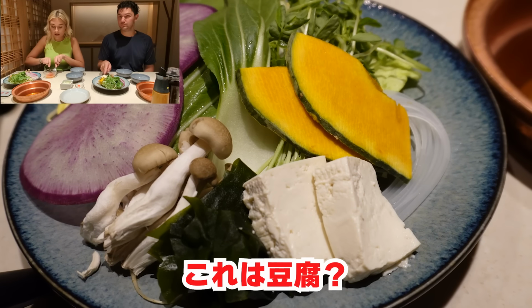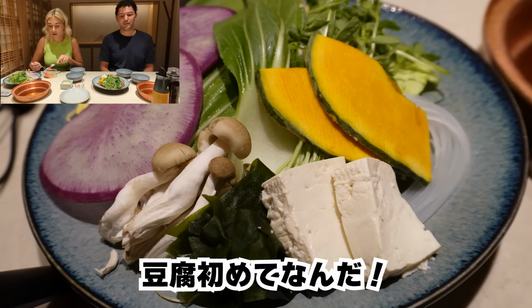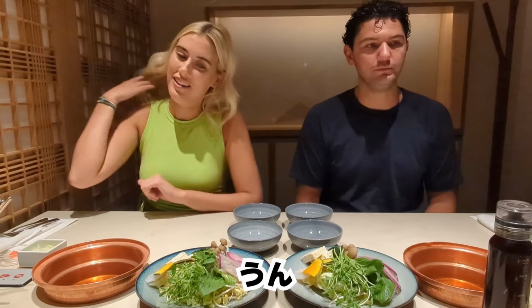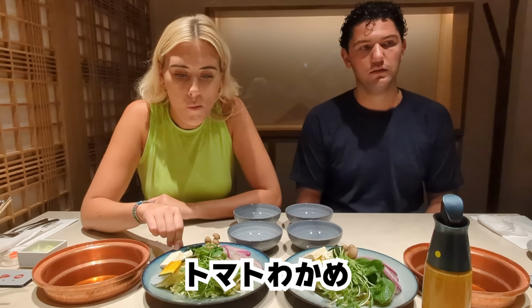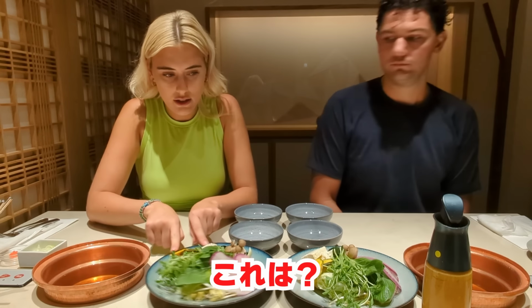Is this tofu? Yes, that's tofu. We're going to be cooking with that. I've never tried it. It's not feta cheese. I've never tried it. First time with everything. Wow, so nicely presented. Pumpkin, radish. This is mushroom, seaweed, and you get some cabbage underneath, bean sprouts, and I think this is a bok choy, maybe.